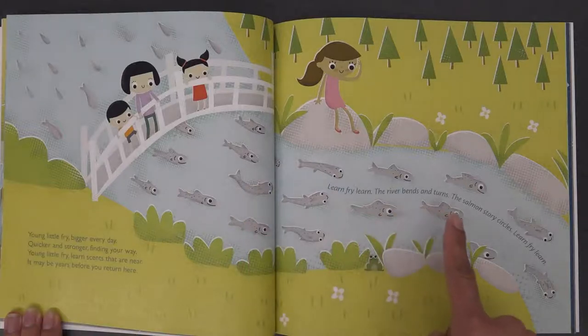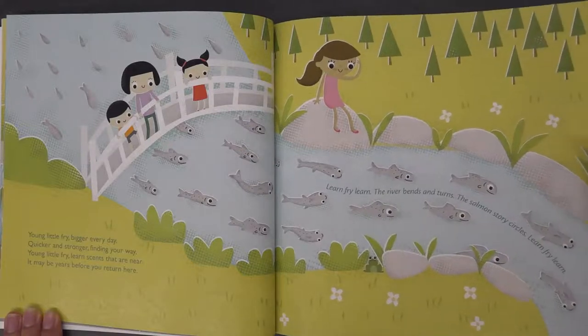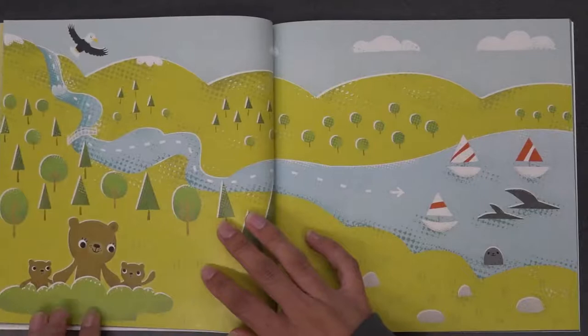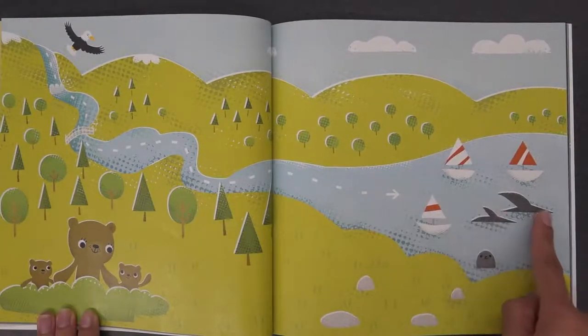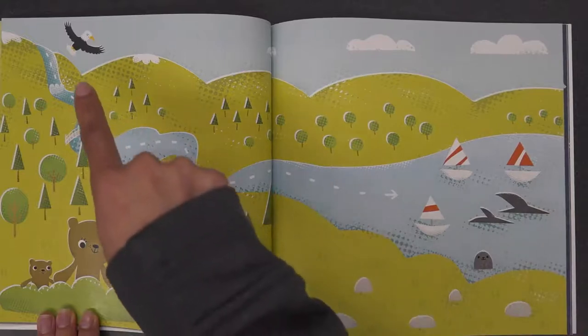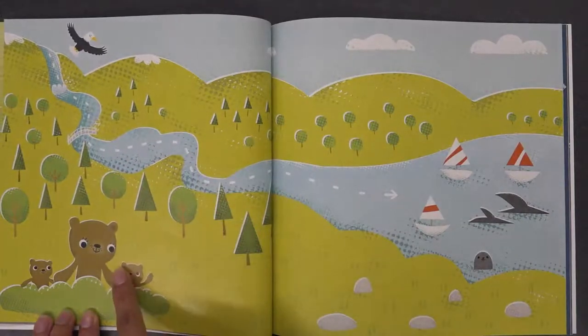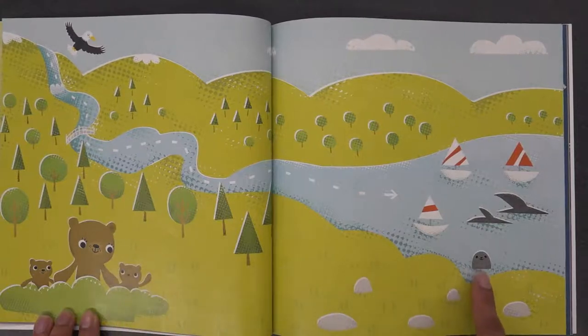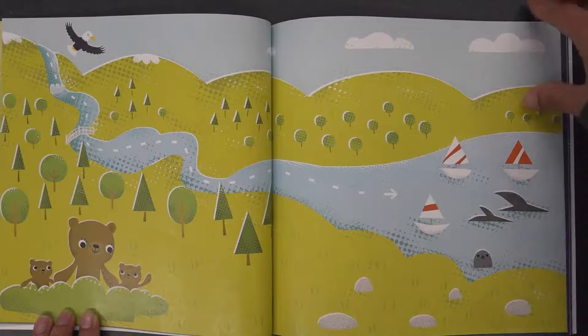Where are the salmon going? Looks like they're headed to the ocean. Let's find out. Yep, they're going to the ocean. And then we have an eagle. We have some bears. A seal. And it looks like some whales, maybe.